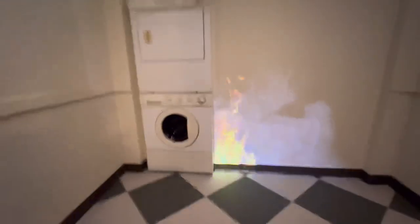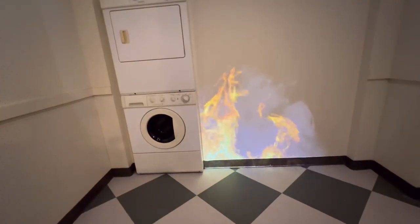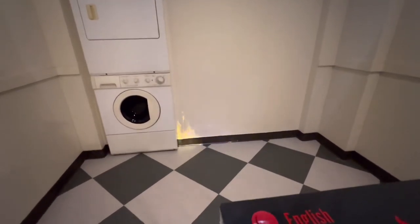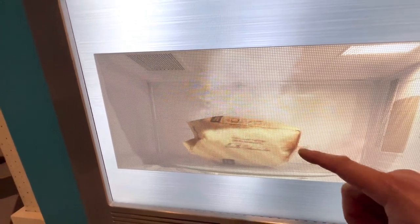Oh no, the fire's getting out of the can. Oh no! Did I do it? I did it. Damn, I'm good. Oh, gross, nobody likes burnt popcorn. That sucks. I'm getting out of here.